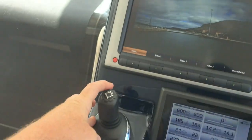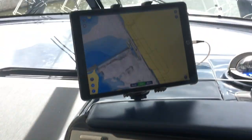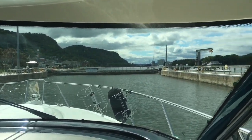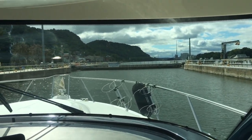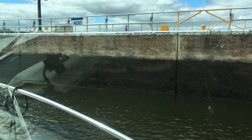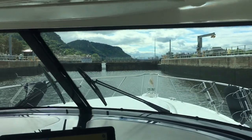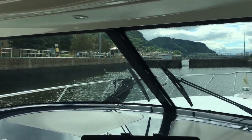What's great is having the joystick to be able to position hold. Since we're the only boat in the chamber, we don't have to tie up because of our size. We can just float in the chamber while they lower it, and that makes it pretty easy for us. Well, they dropped us about 6 to 7 feet. The doors are opening now, and we'll get underway.